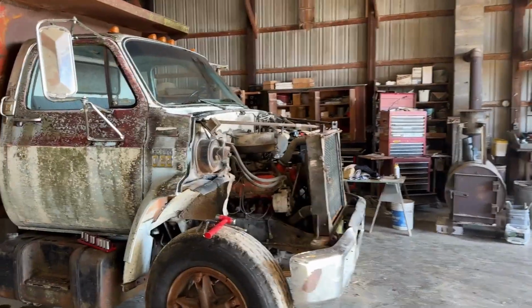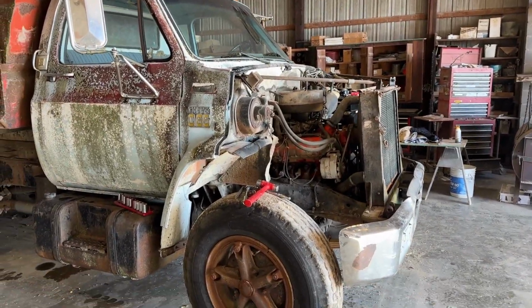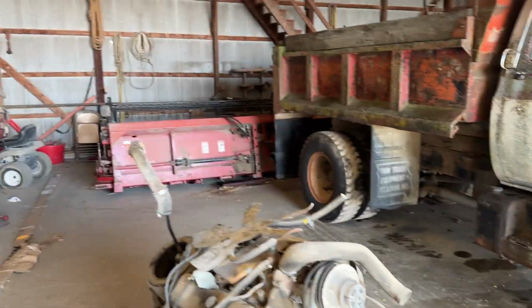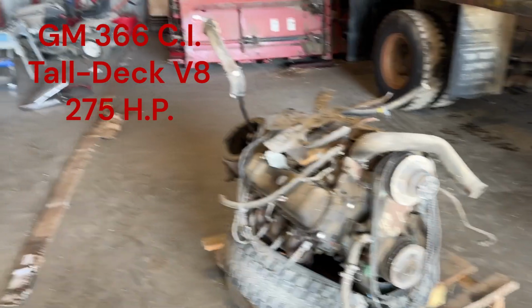So we got the hood off. Next thing I'll be doing, I'm gonna drain all the fluids out. You all really don't need to see that, pretty simple. But here's what's gonna be going back in it.